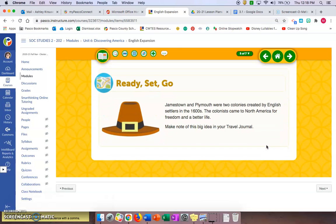Jamestown and Plymouth were two colonies created by English settlers in the 1600s. The colonists came to North America for freedom and a better life. Make note of this big idea in your travel journal. We don't have a travel journal, so remember that big idea.